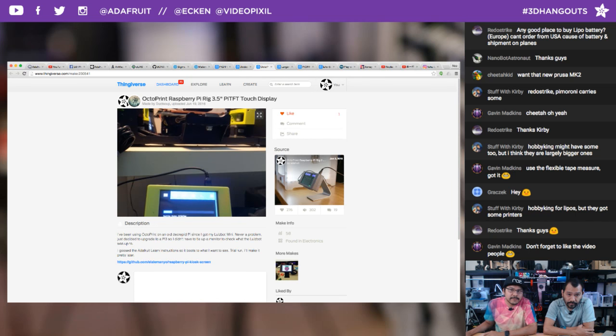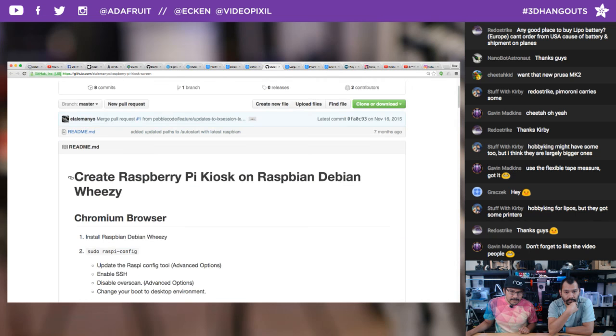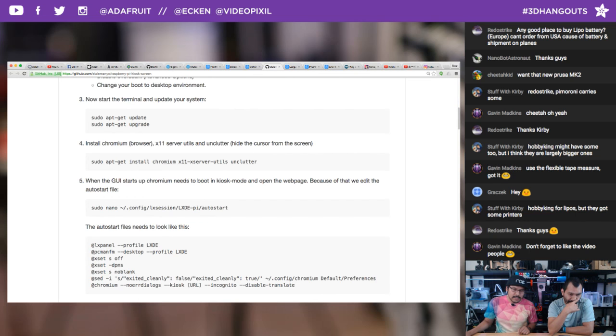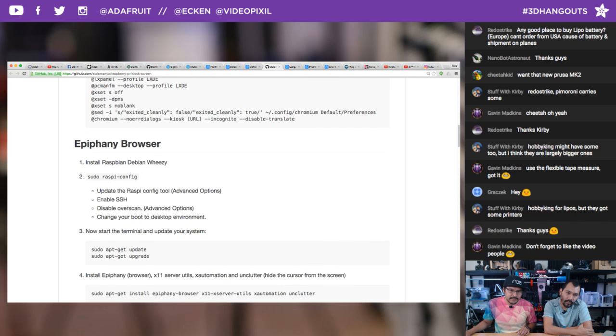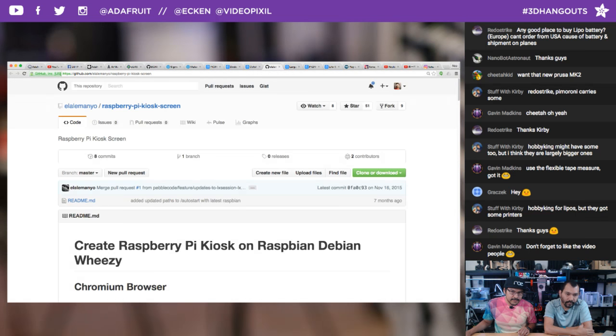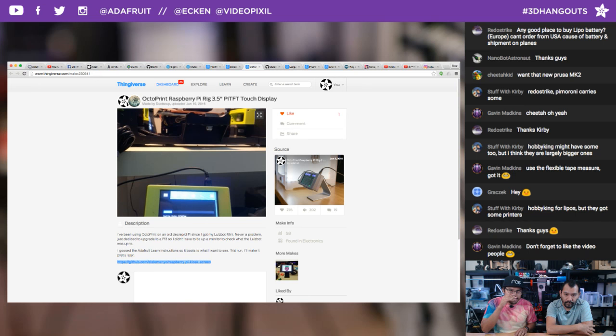And then, my voice is losing. Duct soup printed out the OctoPrint rig for the Lulzbot Mini. And he also shared a link here, his GitHub link. This is how to create a Raspberry Pi kiosk. It's using the Chromium browser. So if you want to make it so that your OctoPrint rig automatically boots up and loads in kiosk mode and launches the website, the IP address of your Raspberry Pi, then you can follow through this and get yourself kiosk mode. So that's really cool. So you don't have to manually set it up each time. But I mean, once you set it up, you just set it and you walk away from it. And cool. Thanks for sharing that.